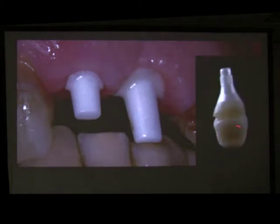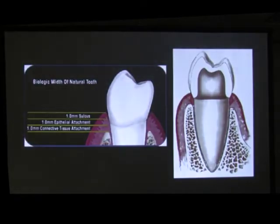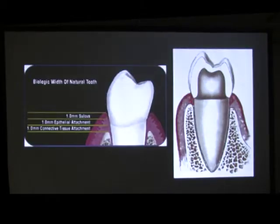And when we compare nowadays two-piece implants, this is the type of connection that we see when it's screwed. This is for a titanium implant. It's very deep and too weak. One-piece implant. Why one piece? Because we want to restore all the implant always in the first millimeter of sulcus and not have prosthetic connections under the gum.